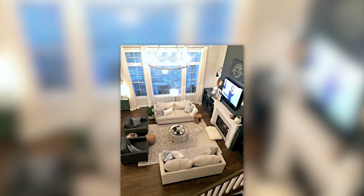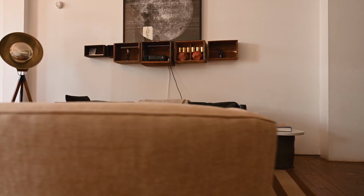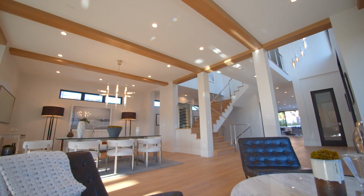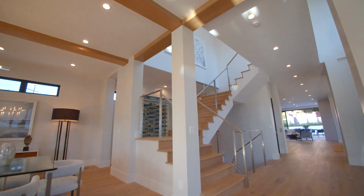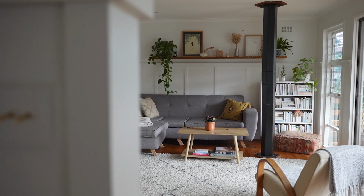On the flip side, a tiny, flimsy coffee table in a spacious living room just looks lost. Pair a bulky, heavy-looking sofa with lighter, more open furniture like minimalist side tables or a slim-legged armchair. If you have high ceilings, take advantage by adding taller shelves or artwork to balance the vertical space. Visual weight matters. Heavier pieces should be balanced with lighter ones to create harmony. When arranging furniture, aim for a mix of size and height to keep things dynamic but balanced.